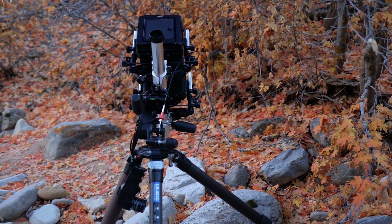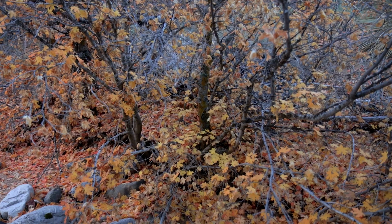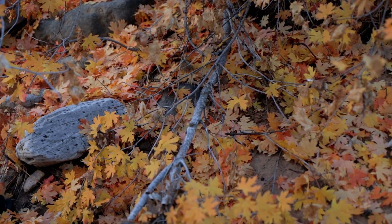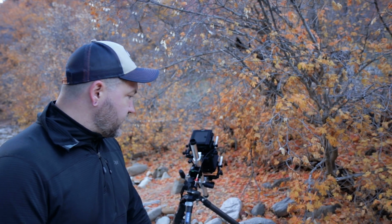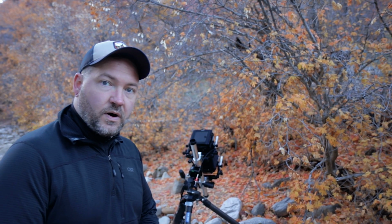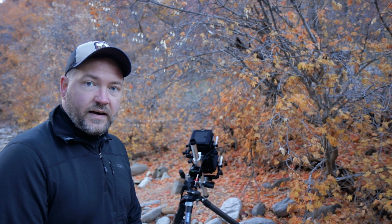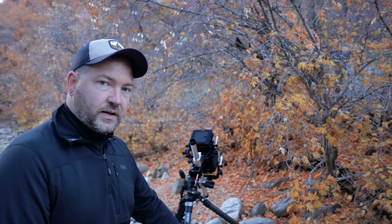So when that storm came through last night, it knocked a lot of the leaves off of these trees, particularly ones that were in their prime or a little past. So now at the base of a lot of these maples, there's leaves just scattered all over. And you've got pristine sandy banks on this wash too because of all the water that came through this morning. So I've been paying particular attention to that, just trying to watch for compositions down where the leaves have collected at the base of these trees.